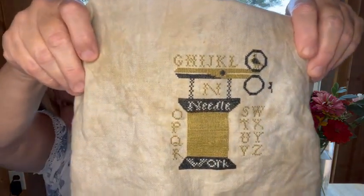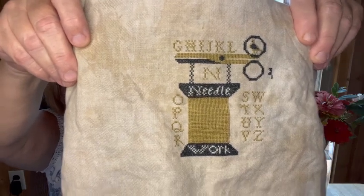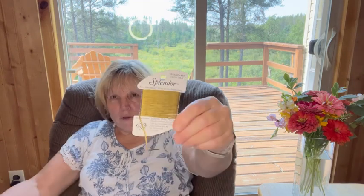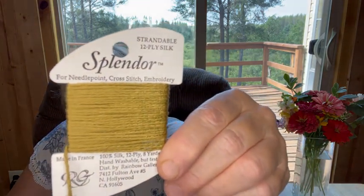spool of thread was just a beast. But I love the gold that I picked out. I actually got this at a needlepoint shop, and it's Splendor, and I can't see what color it is. I guess it's S985. Ooh, it's made in France. Fancy, but it just has such richness of color to it that I love it.